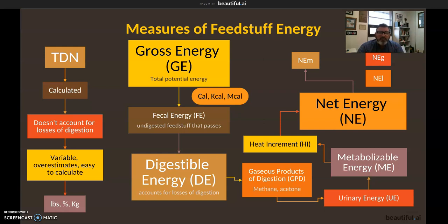Then we've got the more accurate way of expressing energy in feeds, the gross energy system. So we start with what we call gross energy, or total potential energy of a feed, expressed in calories, kilocalories, or megacalories. We'll subtract off the amount of energy that comes out in the fecal material, so the undigested feedstuffs. That gives us what we call the digestible energy, or DE, and accounts for a little bit of losses of digestion from the fecal material.